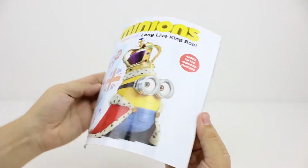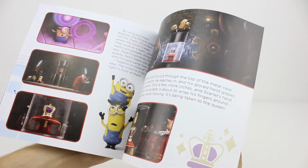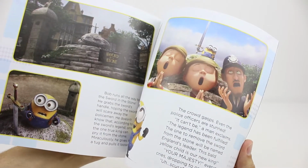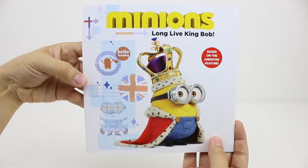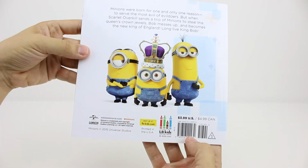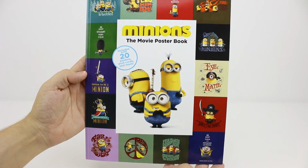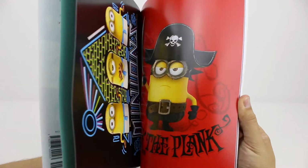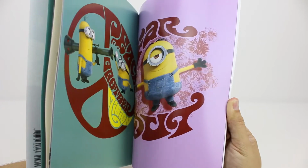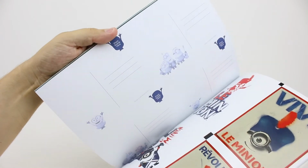Let's check out what's inside this book. It's all about King Bob's adventures through London. Oh, the pictures make me miss home so much. Look at all these incredible posters from the film. Oh cool, there's even postcards.